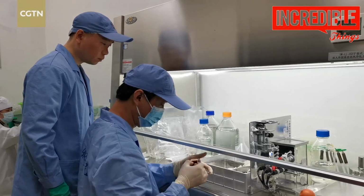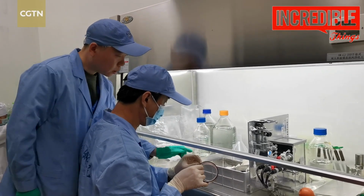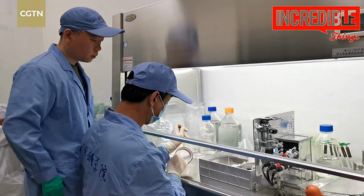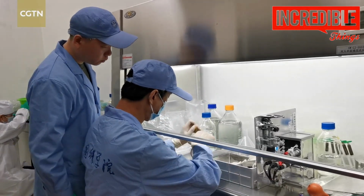Wang said the scientists prefer that the group stays limited to four, lest a bigger crowd crashes the system. But even if it's small size-wise, the self-circulating ecosystem could be telling the scientists something big.